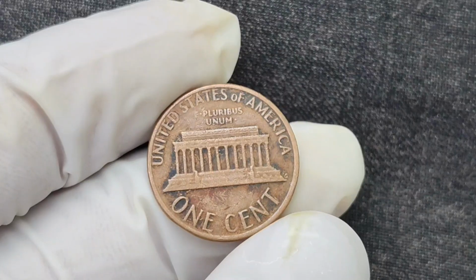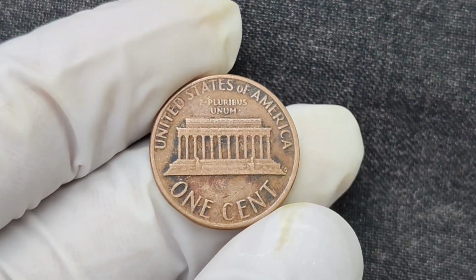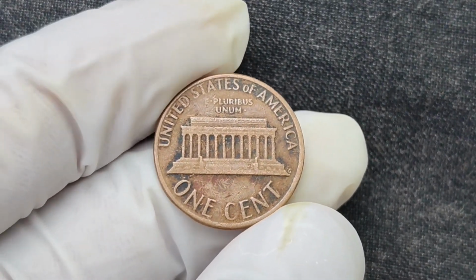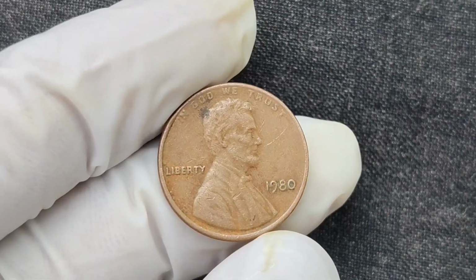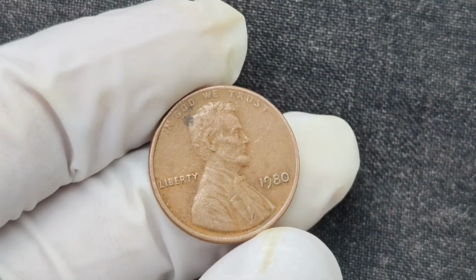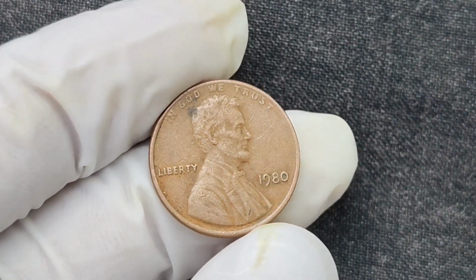And even if you don't have a $1 million penny lying around, there are plenty of other rare coins out there that could be worth a nice chunk of change. So, what's the takeaway from all this? Always check your pennies. Okay, maybe not every penny you find, but if you come across a 1980 penny with no mint mark, you could be holding onto something worth a small fortune. Don't let those coins slip through your fingers, and remember, this is just the tip of the iceberg. There are thousands of other coins out there that could be worth more than you think.